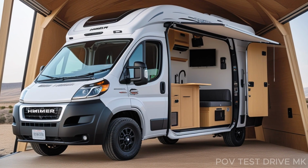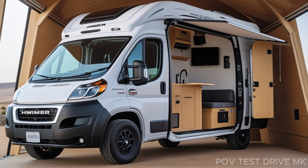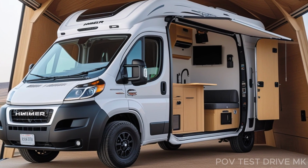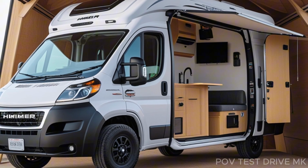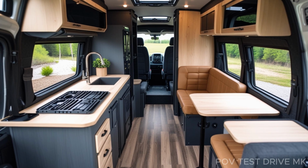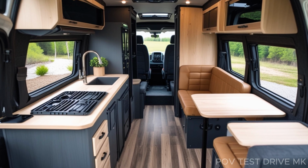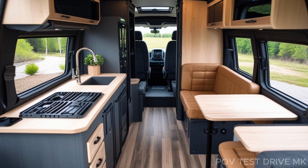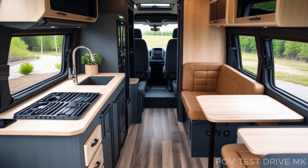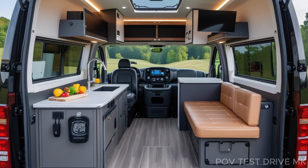If you're looking for the perfect blend of mobility and comfort, Class B camper vans are tough to beat. They're easy to drive, can park just about anywhere, and still pack in everything you need for life on the road. Whether you're weekend tripping or full-timing, a good Class B can take you pretty much anywhere without sacrificing the basics. In this video, I'm sharing my picks for the 10 best Class B camper vans to own.